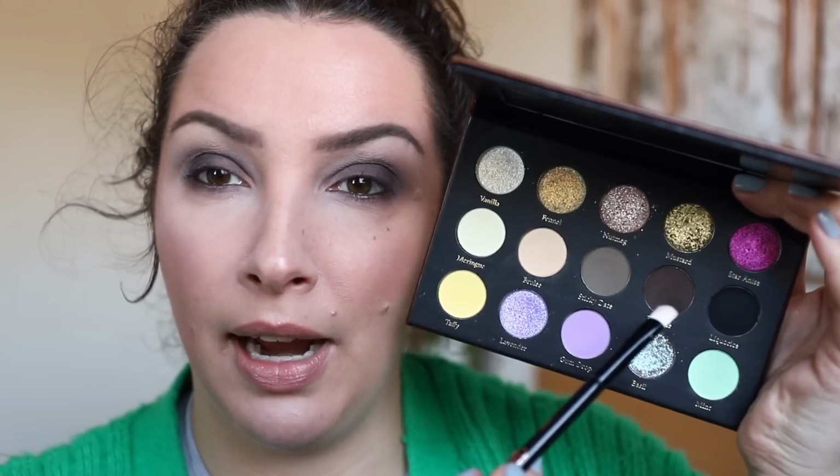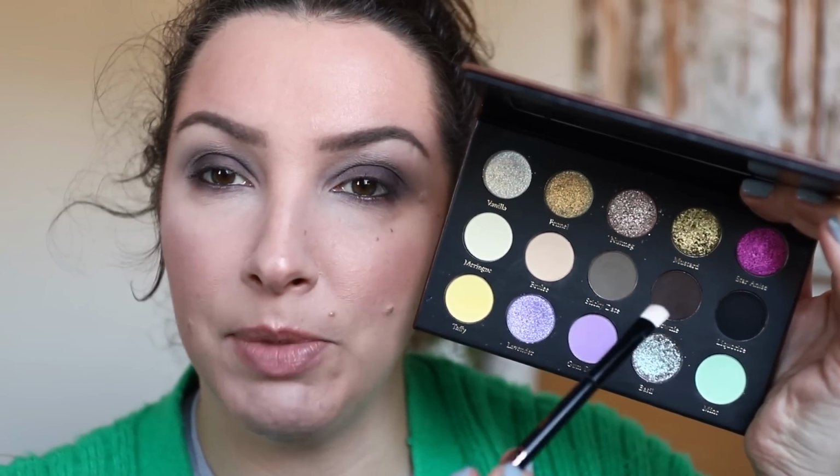I jumped to brownie because I have been using this a lot, and I started putting it in the crease to see if I could blend it to a light brown shade. I couldn't. It was just too dark. I'm sure some people can, but I didn't find it the most blendable, where it was very easy to put a little light wash of color on.